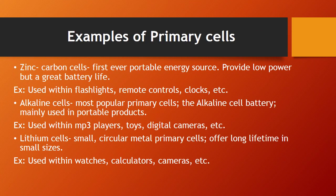Here are some examples of primary batteries. The first example is carbon-zinc cells. These are the lowest costing primary cells. They provide a low amount of power, but have a great lifespan and are well suited for things such as flashlights, remote controls, and clocks.